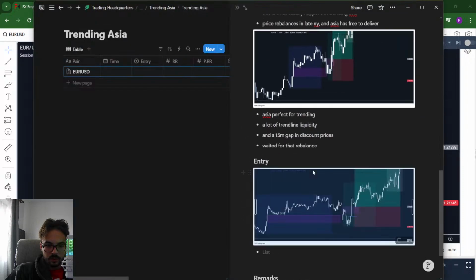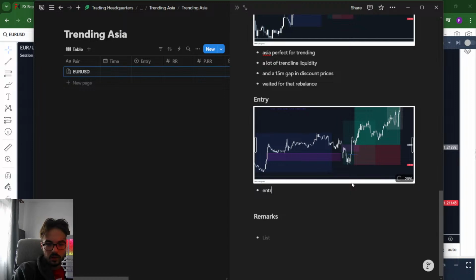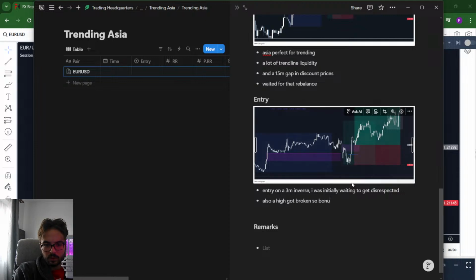Entry. So we took our entry on a 10-minute inverse. I was initially willing to get disrespected. Also, the very high got broken. Stop loss underneath the low. A bit big, but since we had a high to target, it was perfect. 2R.